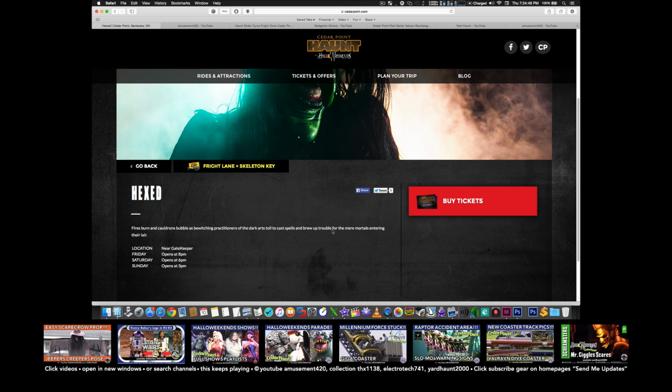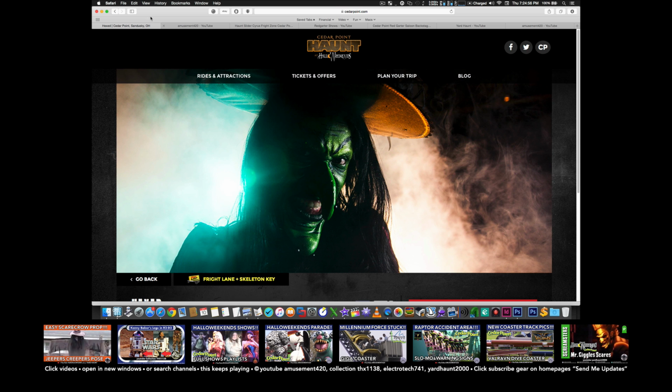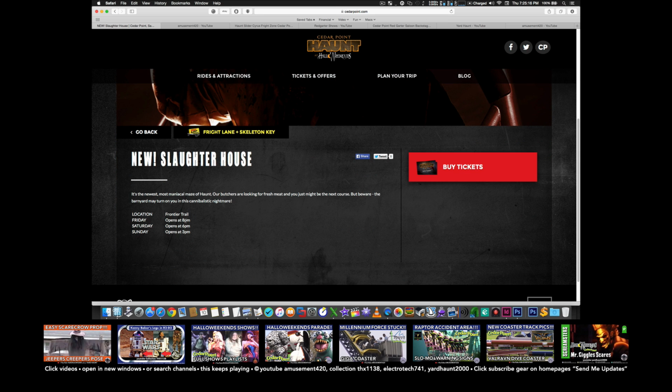It's nice, but it's pretty short. They built a special building just for that, and it's a witch theme. Slaughterhouse is, I think, behind the shops across from Fort Sandusky in the Frontier Trail, because they built a new walkway behind one of the shops that used to be Build-A-Bear.